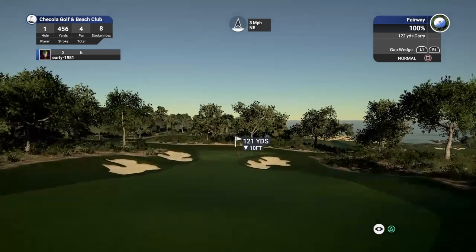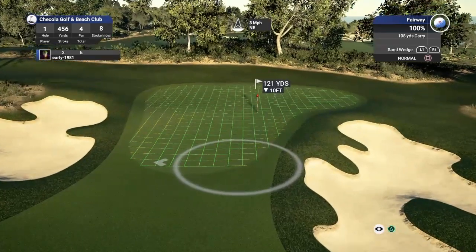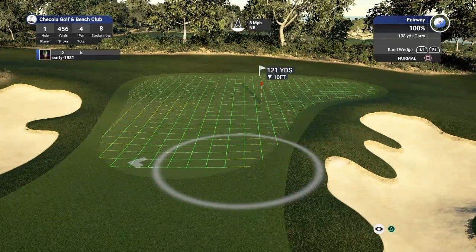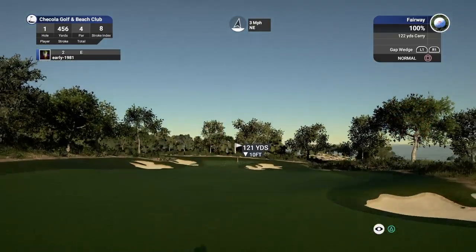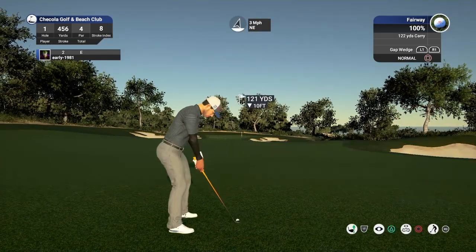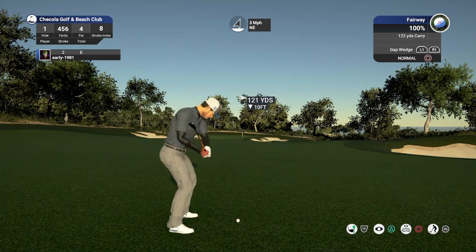So 122 yards out, down 10 feet, 3 mile per hour wind. Let's have a look at the layout of the green. Ooh, bit of a slope there. If you're too far left, the ball's going to filter you back to the right hand side and vice versa. So just lofting up this gap wedge. Looking for this to be fired right at the pin stick.